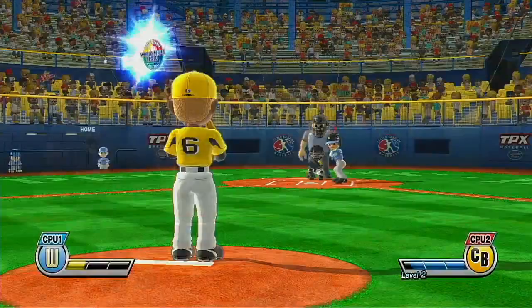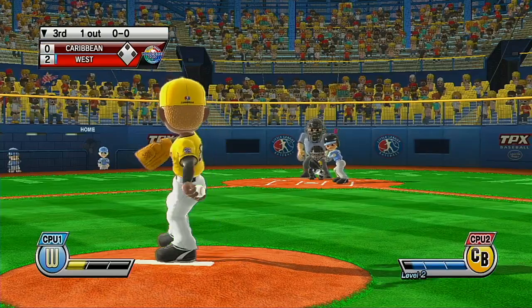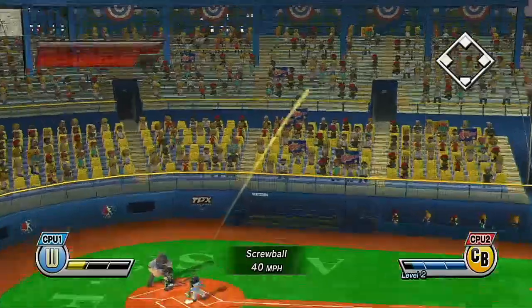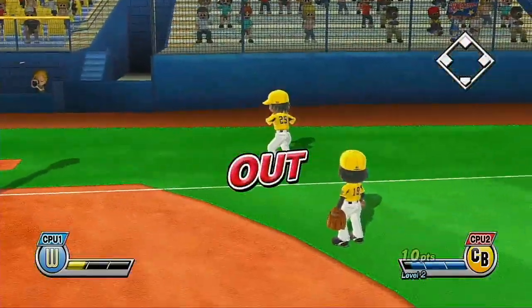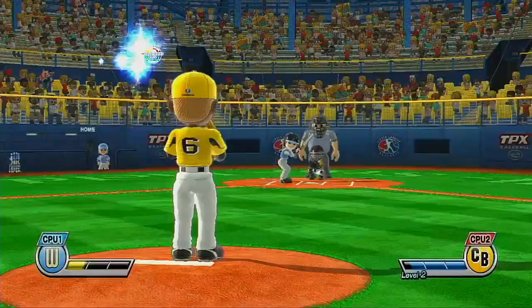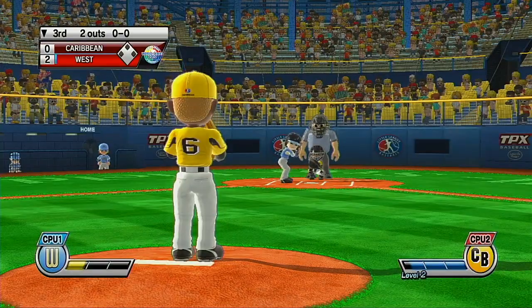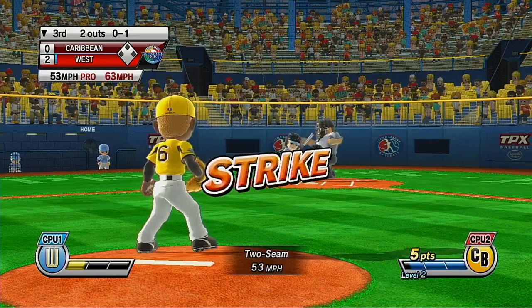Shortstop, number 29. Two out. Batter sends it up high, but shallow. And the infield's got this covered. Now batting, second baseman, number 16. Three.